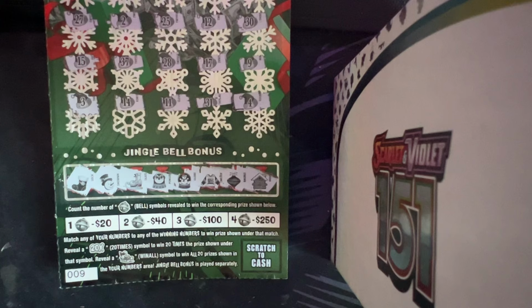We do have the new $5 ticket coming out here next. I haven't played it yet, but it's Christmas vacation, so I already know I'm just going to love it.